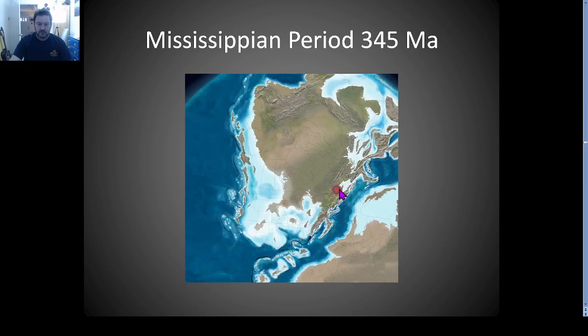This is Avalonia. Maguma might be here, might be out here. I don't know. It's hard to tell. Maybe this is Maguma, but anyways, this is New England. It has had a series of island arcs, and the Avalonia microcontinent slam into it, and now the Iapetus Ocean is finally closing, and here is Africa, here is South America, and they are about to make contact very soon here.